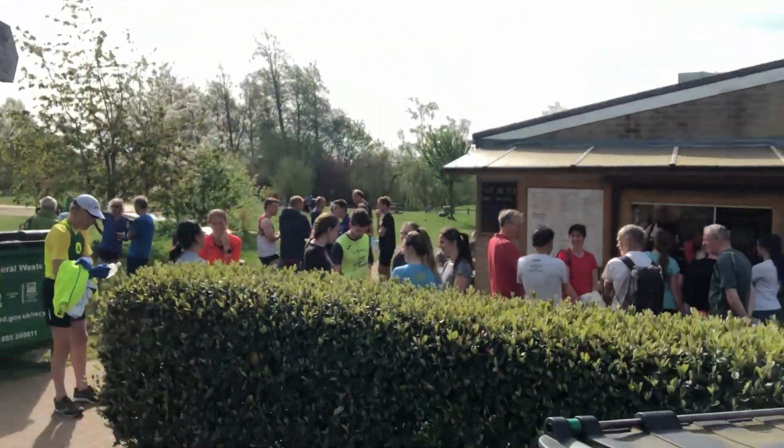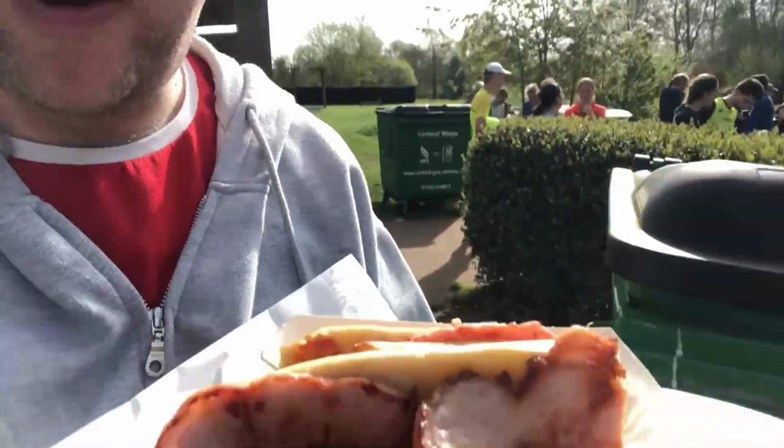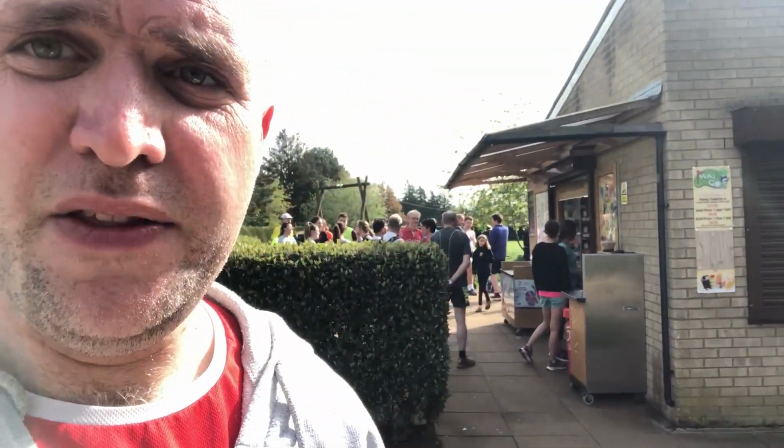Okay, so I'm going to go to the cafe and see if I can get a bacon roll. Okay, so I've just got my bacon roll. Big queue for coffee and snacks after, but it's a great cafe. Really, really good. He opened one in Florence Park, which wasn't successful, unfortunately. This was the original cafe that I remember of his business. It does a big selection of different foods and snacks and various things.